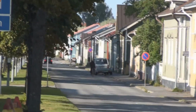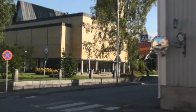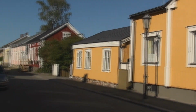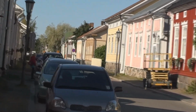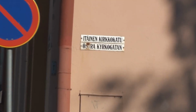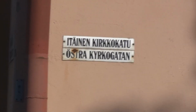Wooden houses. That's the church. More close up. Some older houses, wooden houses. This is called like Old Town or something like that because the houses are old. Most of the streets here have names in both Finnish and Swedish.